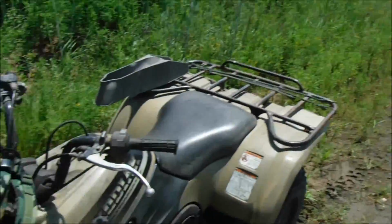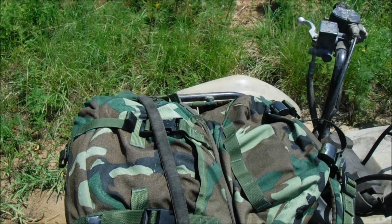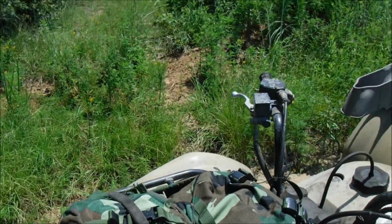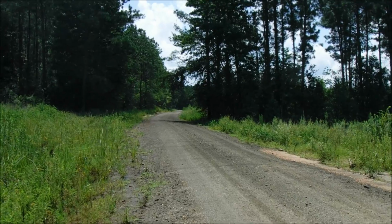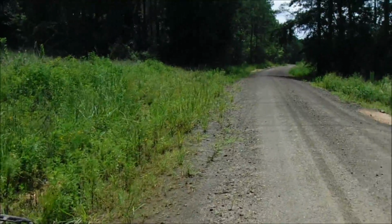While hiking the power lines, I carried a full day hiking pack of gear. One of the nice things about four-wheelers or ATVs is that you can travel several miles. I've gone a couple of miles in just a few minutes, what it would take me half a day to do on foot. But you get off on these back roads like this, a lot of these roads don't even have names to them.